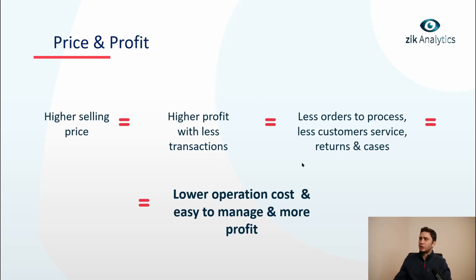Now, higher profit with fewer transactions equals fewer orders, as I say, fewer orders to process, less customer service, returns and cases, which means if you're focusing on this product portfolio, on a high ticket product portfolio with this price and profit on average, you will have lower operation cost, easy to manage, and more profit. Why? You have lower operation cost, lower revenue, fewer transactions to process, much easier operations. You need fewer workers, you need less time to process orders, less time for customer service, meaning fewer expenses. But on the other hand, you make the same profit on average on fewer orders, meaning you make the same profit as you would if you sell $10 products, but with much fewer orders, meaning fewer expenses.